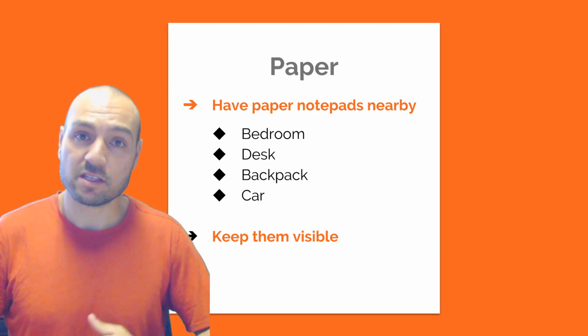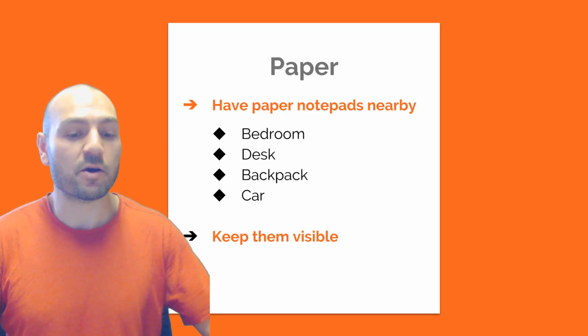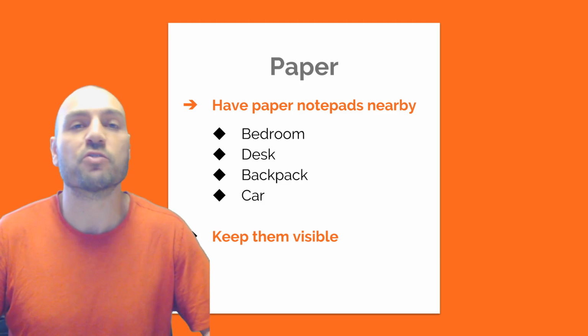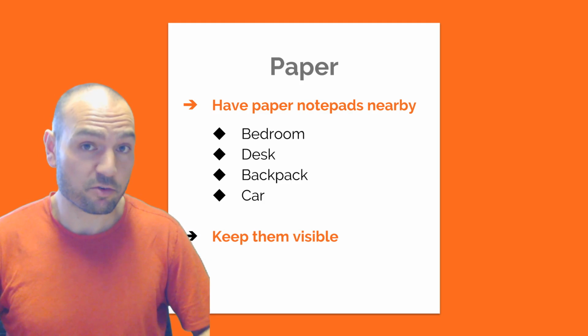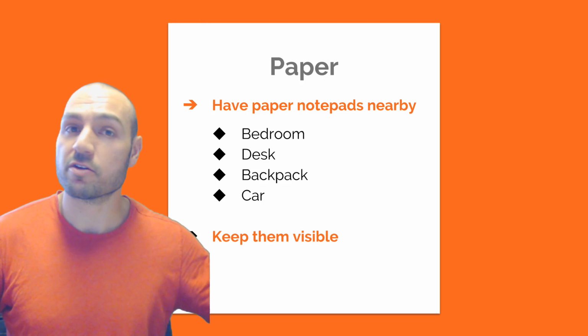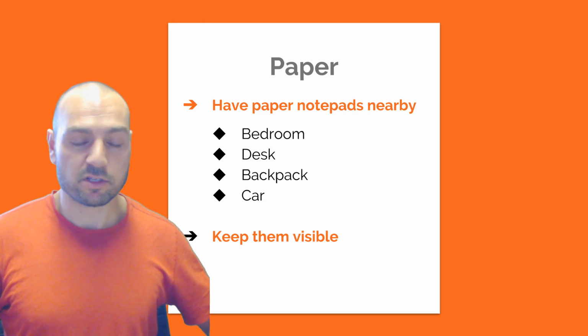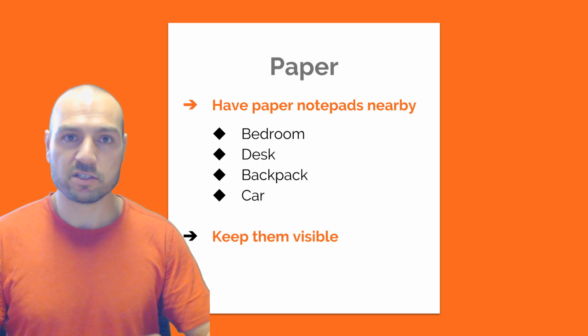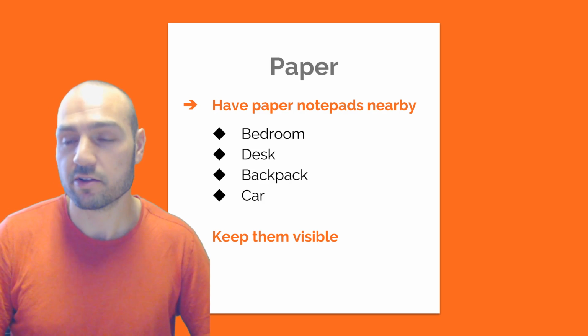And then whenever I sit down on my desk, I take the list out and I keep it visible, because you know the idea, out of sight, out of mind. It's very true for all things. If you stash it away, you're going to forget about it. So you want to stay focused and on track. Keep it out in front of you so that you can easily glance at it and stay on track.